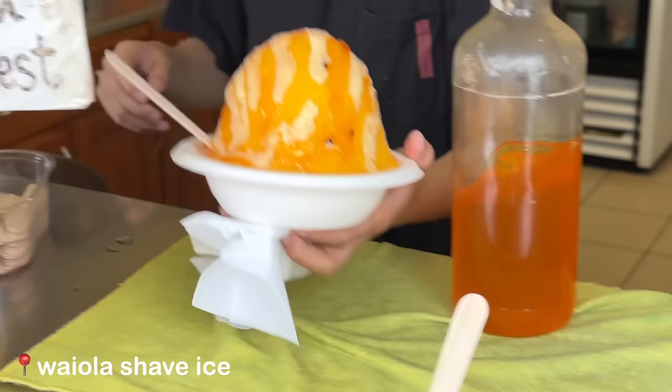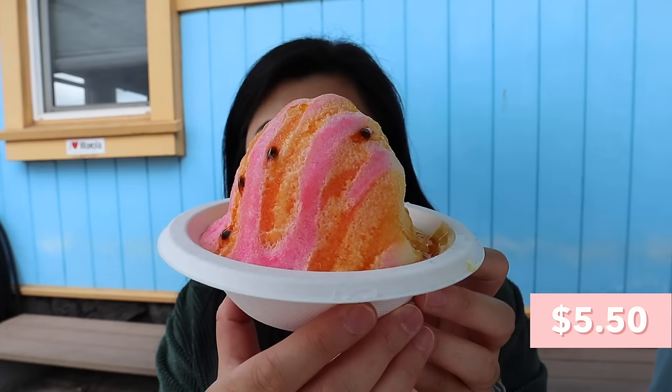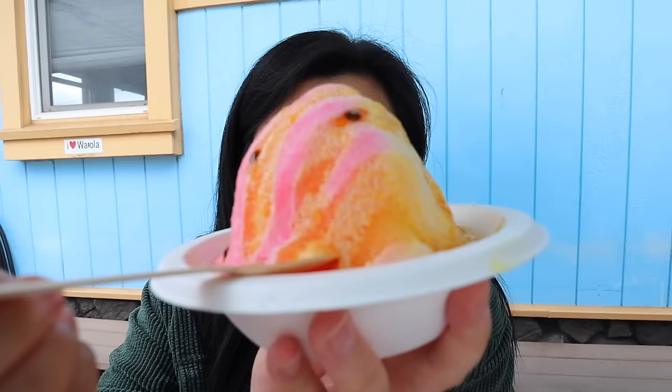So now we are at Waiola Shave Ice. I have half guava, half lilikoi. I added lilikoi cream on top as well as condensed milk. Look at the texture of the ice. Oh my gosh.